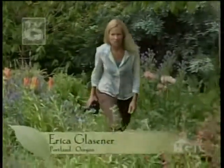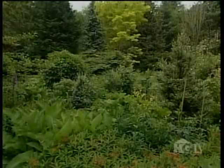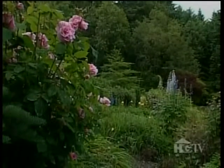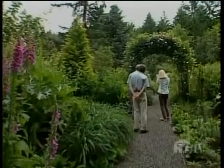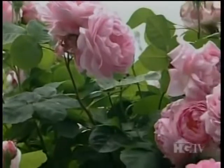I love the way Bruce Wakefield and Jerry Grossnickel take advantage of the different microclimates in their garden. Each section has its own personality, from a natural woodland to a colorful border in the English style. This arbor really frames our view, looking both this way and that way, down the path and up the hill, and this rose, that is spectacular.